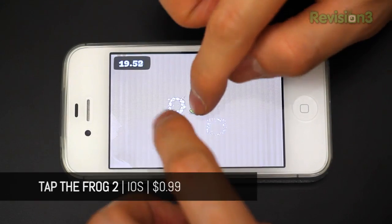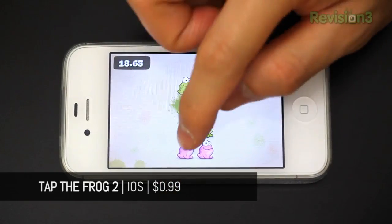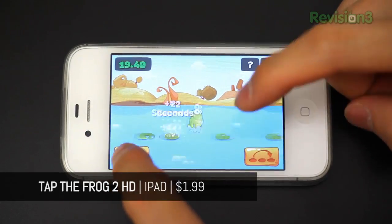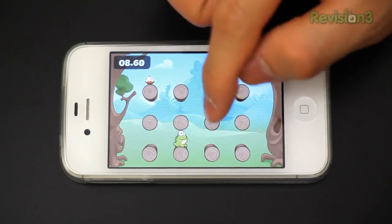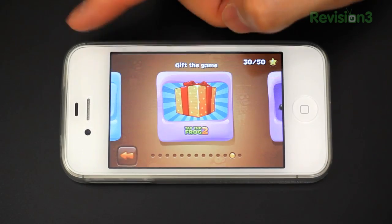which is where Tap the Frog number 2 comes in. Tap the Frog 2 is a fantastic sequel to the original, with flawless touch response, newer and more in-depth challenges, and revamped graphics. The graphics sort of remind me of Cut the Rope, but it doesn't really take away from the experience of the gameplay whatsoever. The sequel doesn't have too many levels yet, but they do promise that more levels are coming soon.